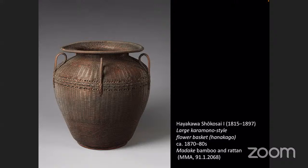And when I came to the Met and started to talk about exploring the collection and exploring what we have in storage, I realized that this wonderful piece from the Moore collection is an important work by Hayakawa Shokosai I, who was actually the first bamboo artist who started to sign his compositions.